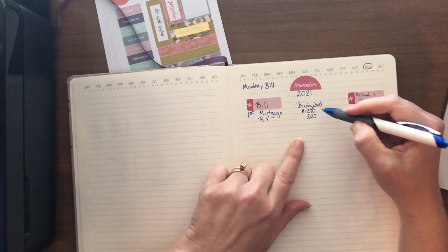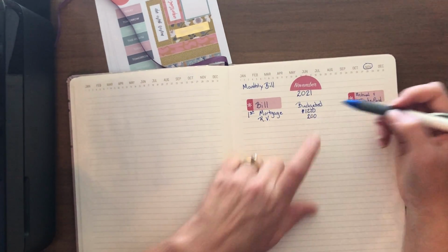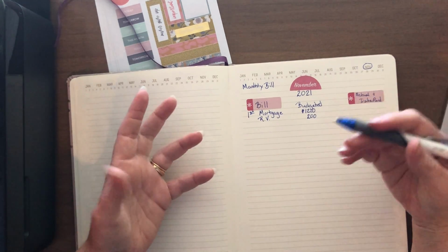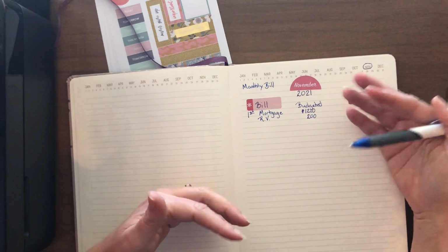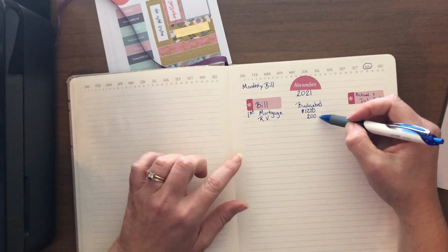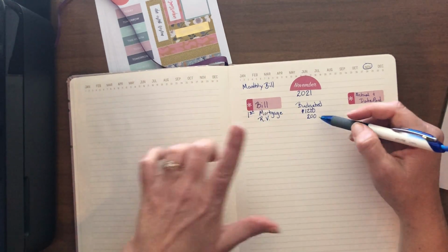Okay, actually, let me go ahead and fess up. Neither of these are actually this price. The mortgage right now is like $1,140, I think, and the RV is like $170, $180. But I like to budget a little high. I like to pay down a little bit extra on both of those every month, so that's why they're a little high, but that's okay.